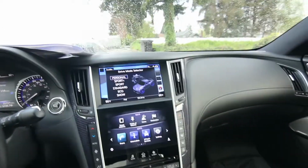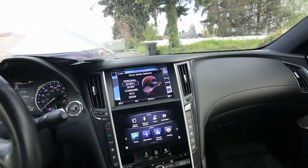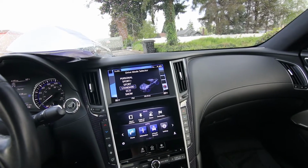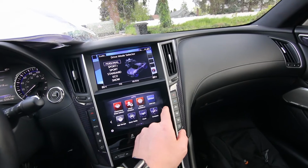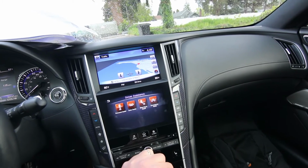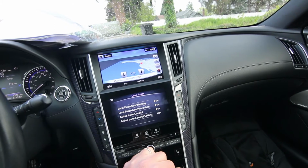Here's your drive mode selector. That will make changes to the digital dynamic suspension, the way the transmission shifts, throttle sensitivity, traction stability control settings, and direct adaptive steering. You can also access your drive mode selector on this screen right here. And you can also access your driver's assistance settings as well. This has all the safety features and the driver's assistance features.